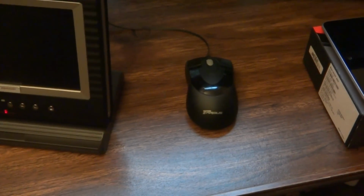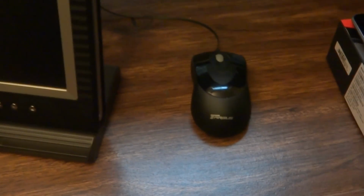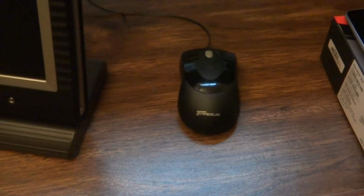Moving on over here, I got my Targus mouse. It is kind of small, but I do like it. It's pretty good for gaming and stuff. When I'm gaming, I do use my Targus mouse. One downside to it is it's pretty small. If you have big hands, it is pretty small.